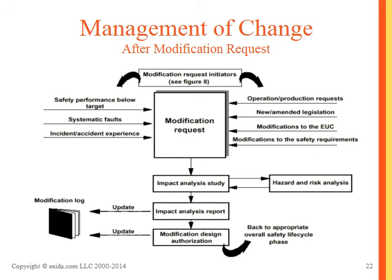So, management of change is another area. A modification request can come in. This could be because, let's say, safety performance has been below target, or we're getting more systematic faults than we had anticipated, or we're getting more frequent incidents or accidents. It could also come from operations or production who want to modify the process. There could be some legislation that requires modification. There could be modifications to the equipment under control, or modifications to the safety requirement. All of these could be reasons for generating a modification request.